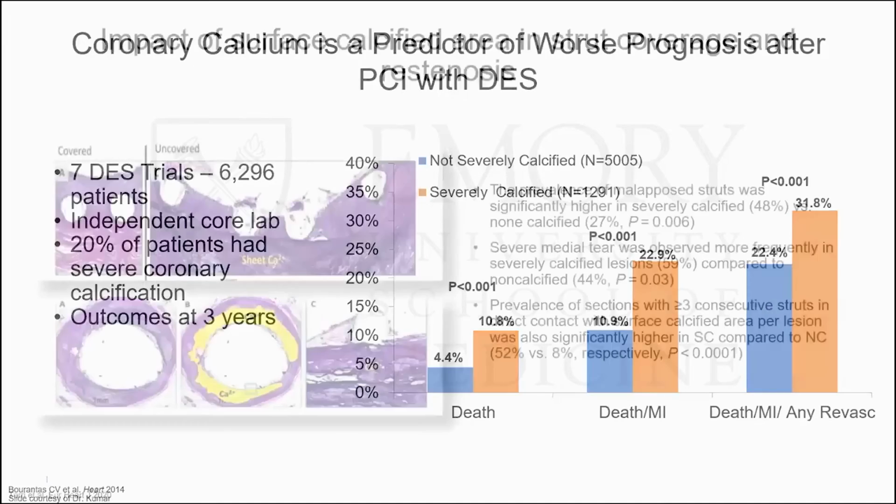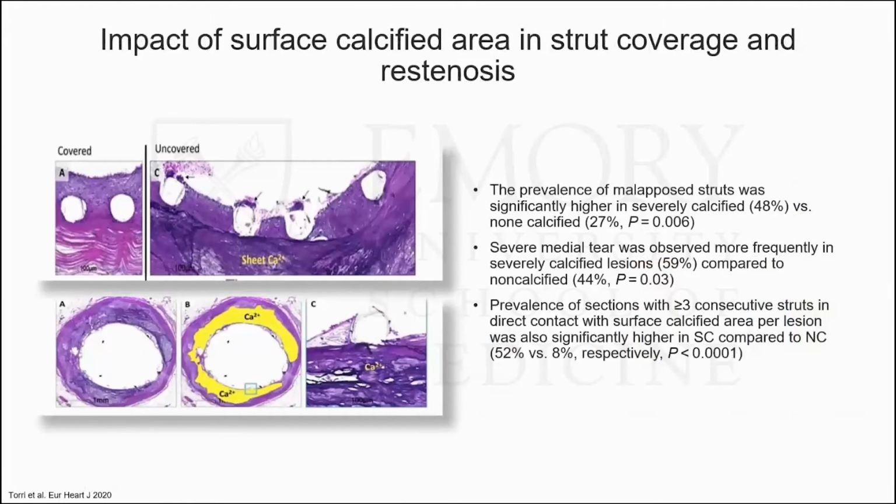mortality. When it comes to the impact of calcification, it also impacts the strut and the stent itself, and how it heals. This is a study done on autopsy specimens of patients that died, and they looked at lesions that are heavily calcified and compared them with lesions that didn't have extensive calcium.